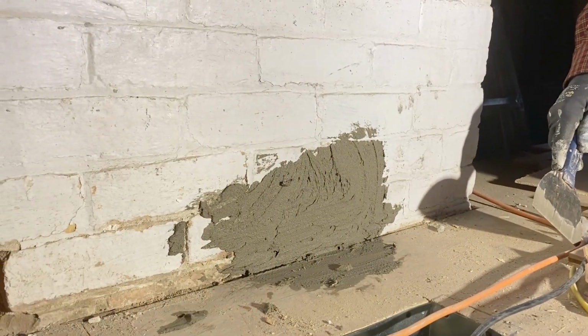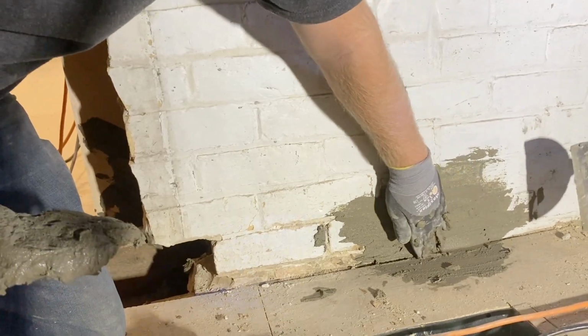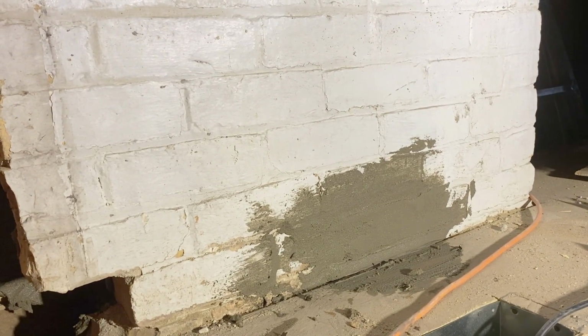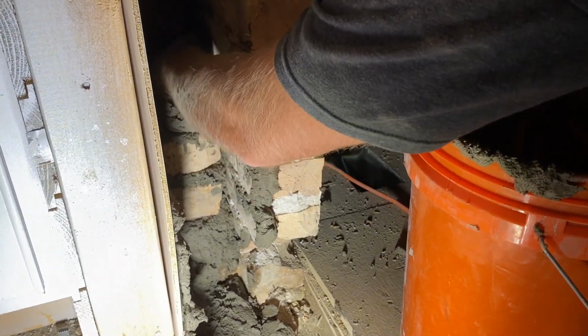All right, so if you want to clean that up a little bit, here, let me. Dad, you don't need to worry about that. We're just gonna put some floor in there and floorboards and it'll all be covered. Zeb, you're doing some really great work there.